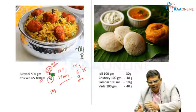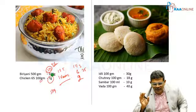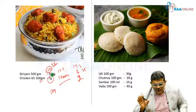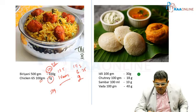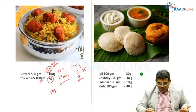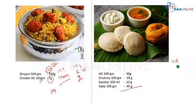Now we will come to slightly more carbohydrate-rich food. For breakfast, 30 grams of idli. Chutney, 100 grams, has about 18 grams, 100 grams of sambar has about 10 grams of carbohydrate, and vada is about 40 grams. In case he is going to consume more, we can calculate how much he requires. For Sam, the insulin carbohydrate ratio is 8. The total comes to about 100 grams, so how much insulin will he require? He will again require 12.5 units of insulin for this food. But as we said, for breakfast, it may be higher also.